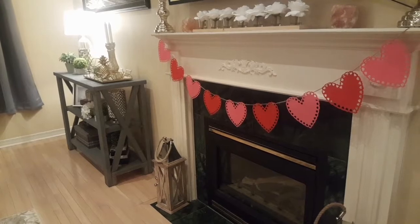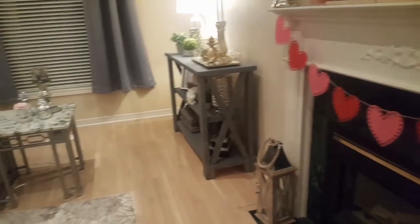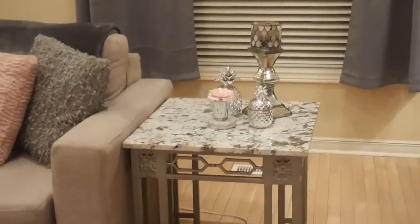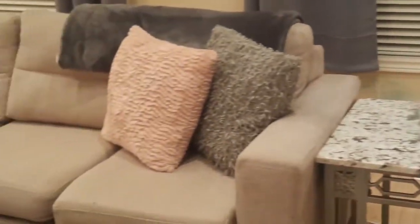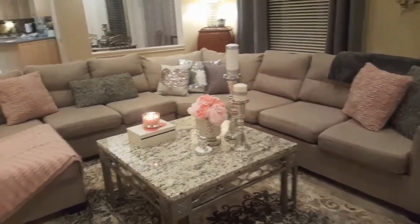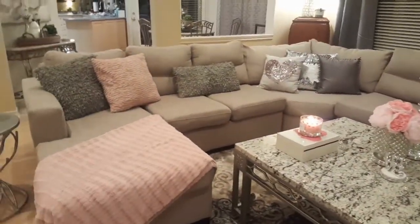Okay, love, so let's start here. So there's the pretty garland that I did for Valentine's Day, and really, honestly, I just added tiny, tiny touches to my house. So on my little side table there, as you can see, I just added one tiny little pink flower. And then if you pan my living room, I just added really pretty blush pink pillows on both ends of the couch, and that pretty little heart pillow, and this pink throw.